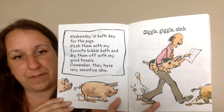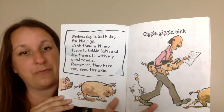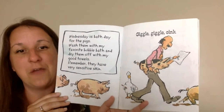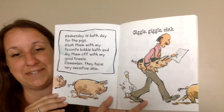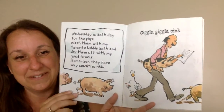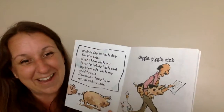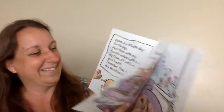Wednesday is bath day for the pigs. Wash them with my favorite bubble bath and dry them off with my good towels. Remember, they have very sensitive skin. Giggle, giggle. What do pigs say? Oink. There it is. Oink. You read it. Giggle, giggle, oink.